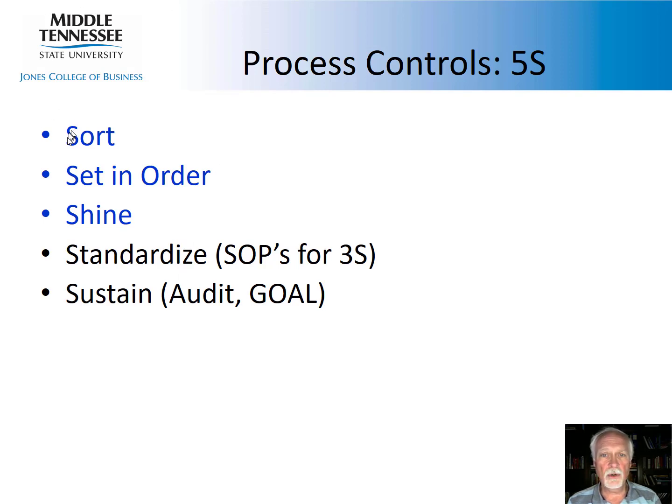So here's sort of organize by getting rid of what you don't need, and so you only have that, and then you put in order what you have left, which is essential. You've already defined it as essential. And then the shine has to do with maintaining a discipline to make sure that entropy doesn't happen, and we end up needing to sort again.